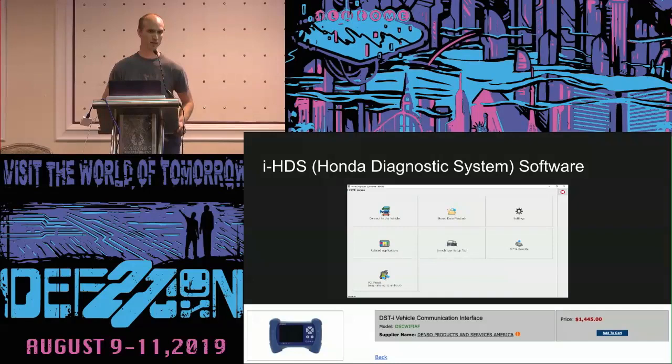You also need a piece of hardware to interface with the car through the OBD2 port. So that hardware, if you go to the Honda website, there's one certified hardware package that you can buy, and it is almost $1,500. That's sad because it just does stuff that follows specifications that are open, that anyone can implement because of right to repair, basically.